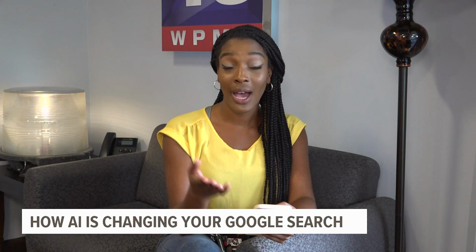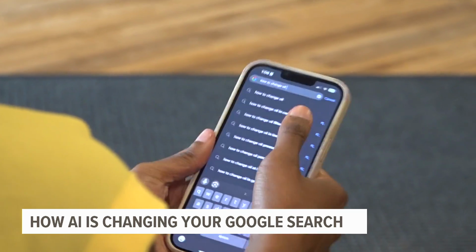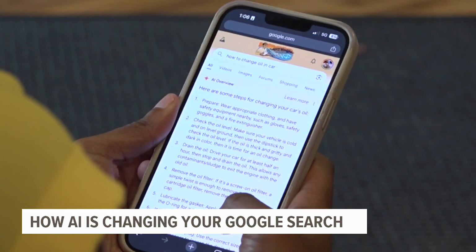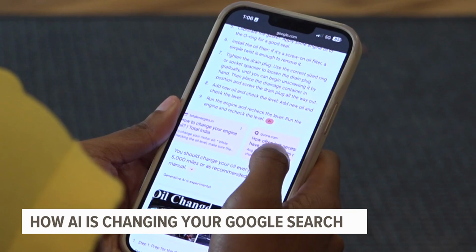How it works is that when you type in a question, a text paragraph will appear at the top of your screen, and at the top left, you'll see AI Overview. This overview was written and posted using AI, but pulling information from other websites and articles.